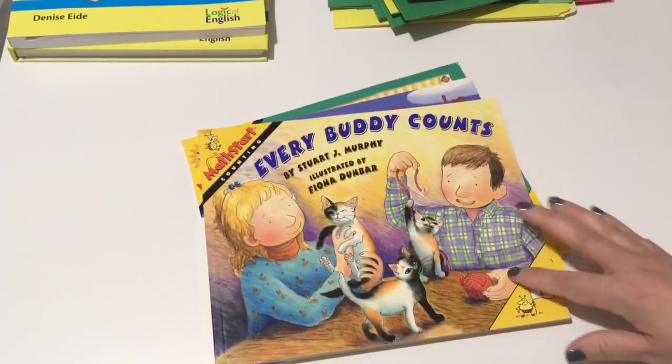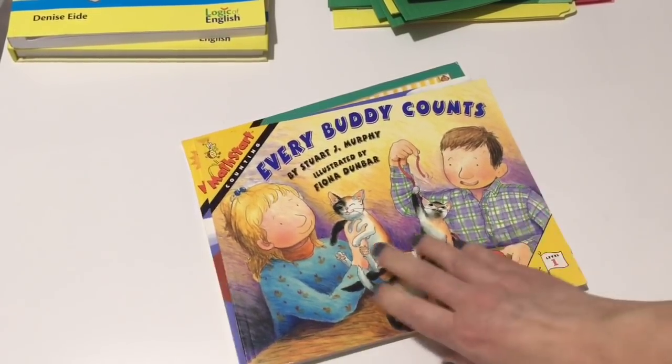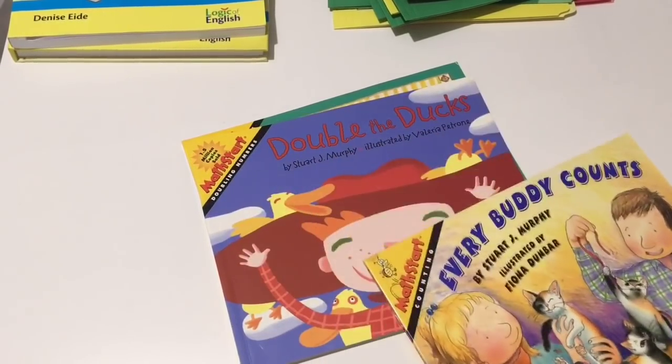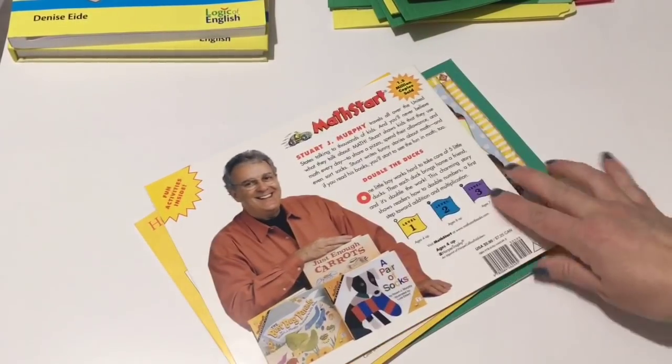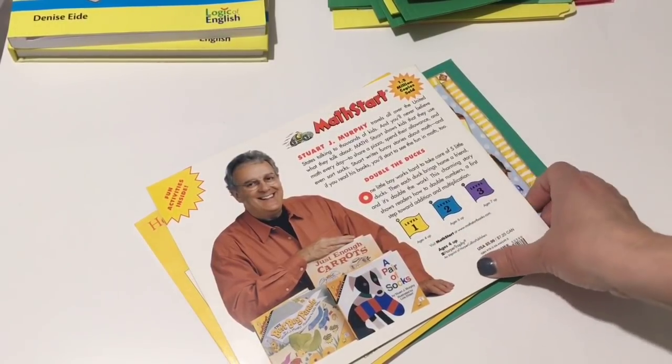Oh, for math, I forgot to share with you that we're also reading a ton of these math start books. We use level 1, and she's on to level 2 now too, but these are the ones I have out right now. Everybody Counts, we have Double the Ducks, and Missing Mittens. My son also does these as well. So level 1 is for 4 and up, and then 2 is for 6 and up. So she is moving into level 2.